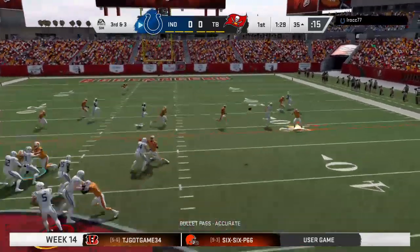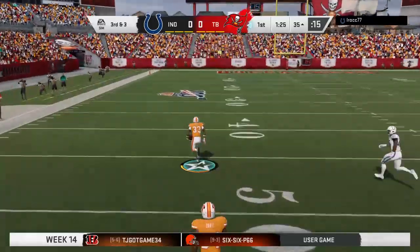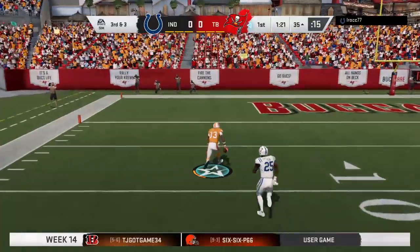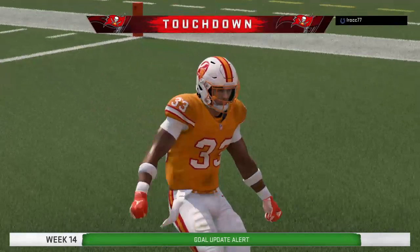Shotgun snap now for Kaepernick. Into heavy traffic, and it's intercepted. Picked off by Jamal Adams. He's at the 30, the 20, 10, and he will score. Touchdown, Tampa Bay.